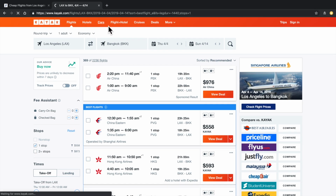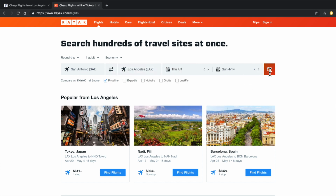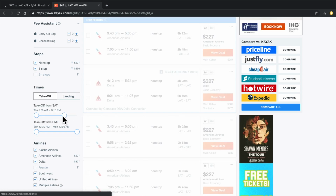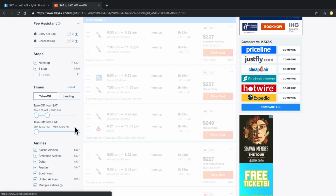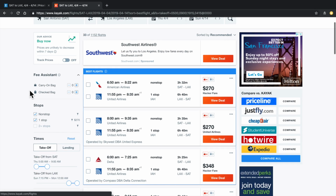But we're going to go back to flights. We're going to switch this around, and then we're going to do San Antonio to, yes, LAX for these same dates. Okay, get rid of this. And we're going to change these hours, taking off from San Antonio at 9, and then okay, so here we go.